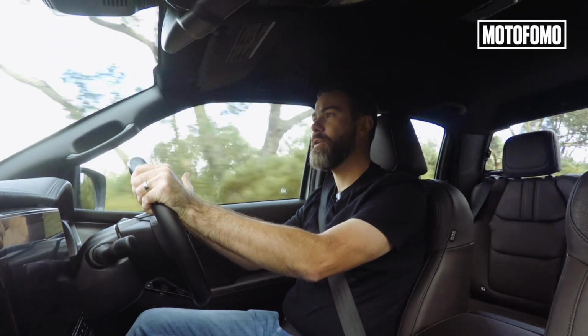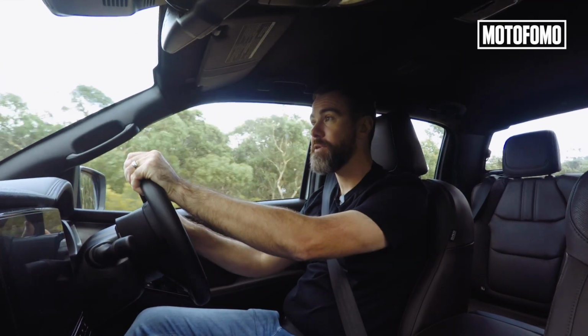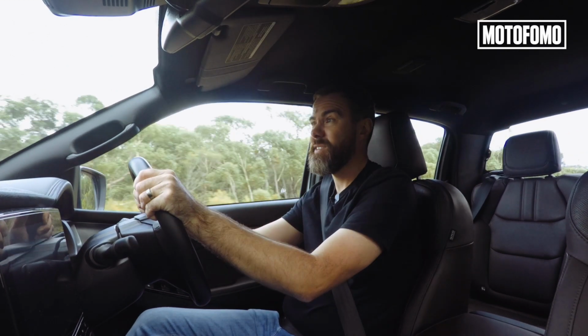If you are worried about the looks and you absolutely want everything else that goes with this BT-50, well, you can always throw on a set of driving lights and a bull bar. You'll never see the front end.